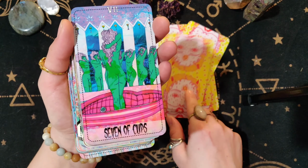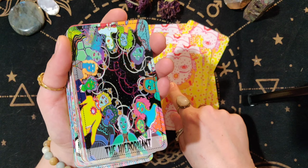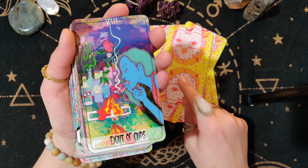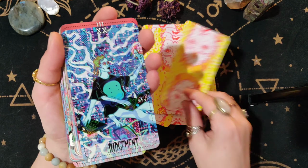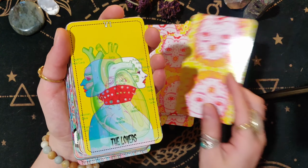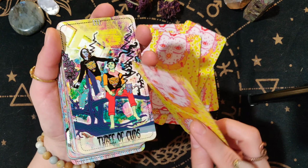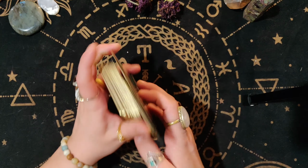It's not my most used deck necessarily, but it is my favorite deck. Every time I reach for it, it feels like coming home. It feels like reading Stephen King, which is my favorite author since I've been like 11 years old. So this deck feels like settling into the well-worn pages of The Shining, which does not sound comfortable, but trust me, it is. I love this deck.